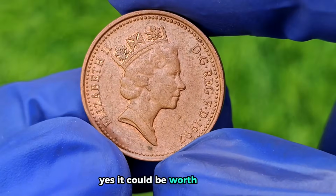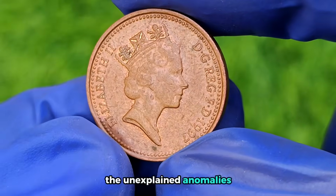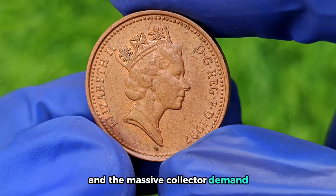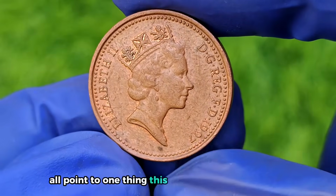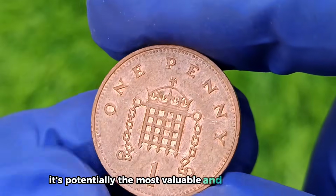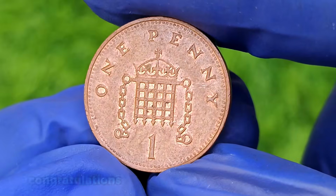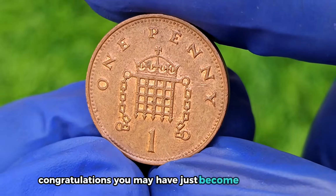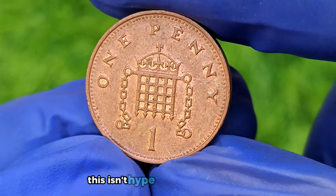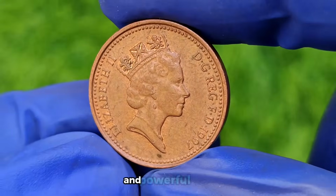Yes, it could be worth millions. The story, the rarity, the unexplained anomalies, and the massive collector demand all point to one thing. This coin is no ordinary penny. It's potentially the most valuable and expensive 1p in existence today. And if you find the right one, congratulations, you may have just become a millionaire. This isn't hype, it's the hidden truth behind one of Britain's most mysterious and powerful coins.